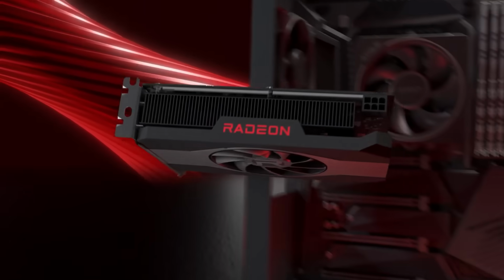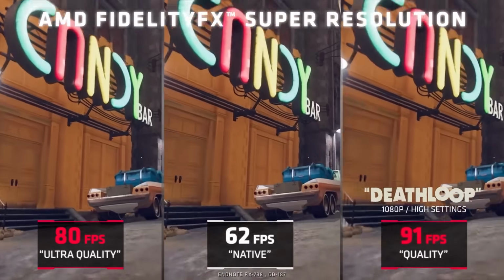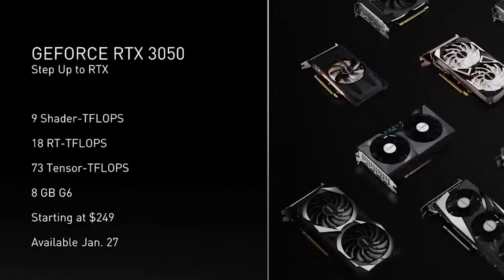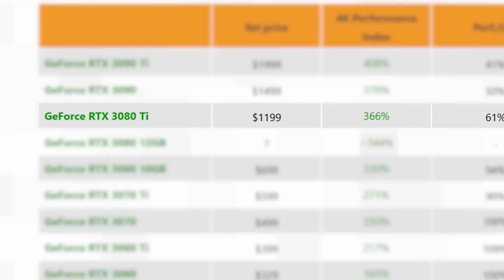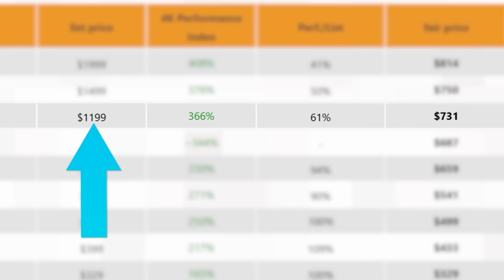I think this is really helpful because both AMD and Nvidia release cards with much higher MSRP than they likely would have if the GPU shortage wasn't here. So getting an idea of what performance you're getting for your money is a great comparison. For example, according to this, the 3080 Ti should cost $731 instead of the $1,199 MSRP.